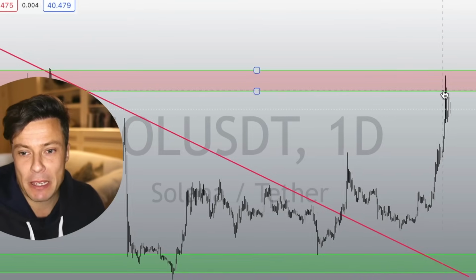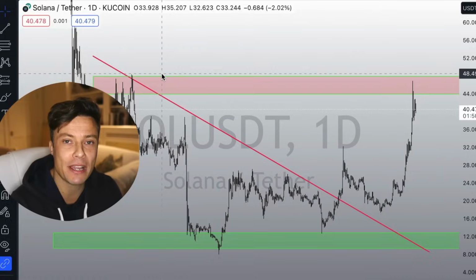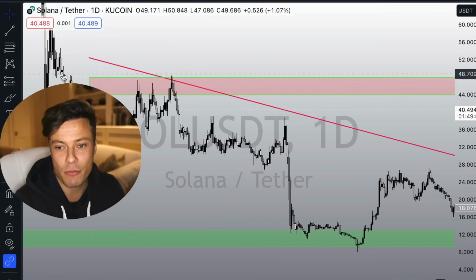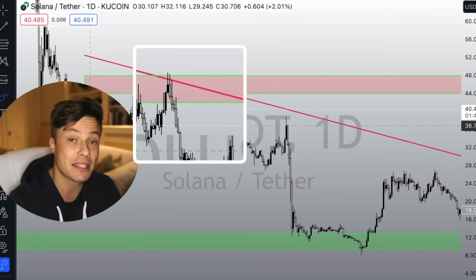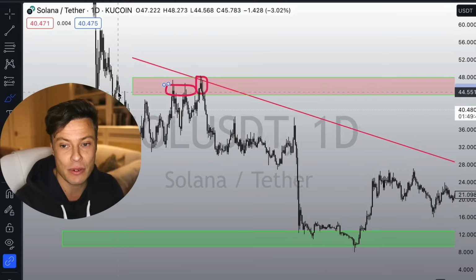Now, after these big pumps, we'll tend to run into zones where you might well see a sell-off. Now, how can we identify a zone where we might see some form of a sell-off coming? Well, if you look at Solana, when it was coming down, it went back into this area and then it sold off very hard. Now, as I've told you in the past about buy zones, sell zones also exist. This area here in the red I have shown you is a sell zone.